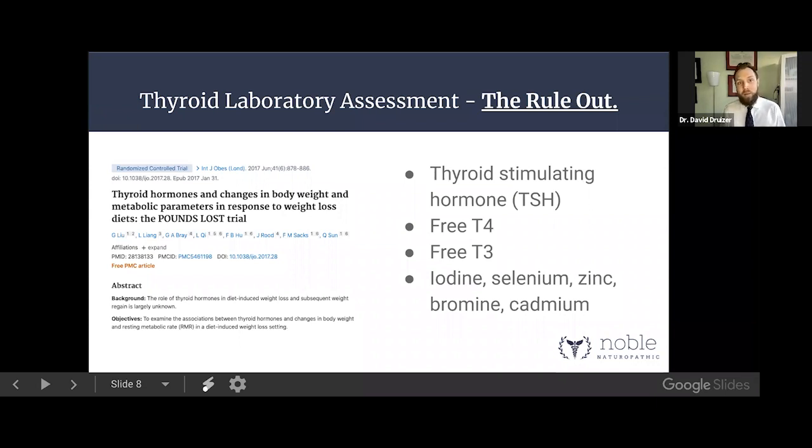But very often what happens is people are gaining weight and have a sluggish thyroid and are still hungry. That's something to make sure you're checking in with, okay, regulating appetite.